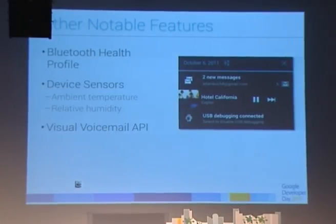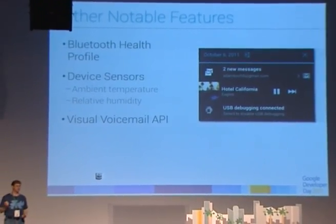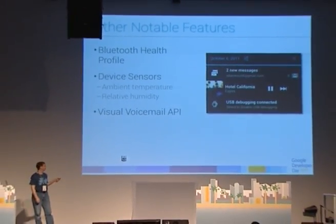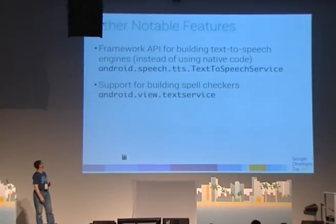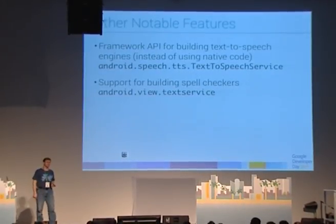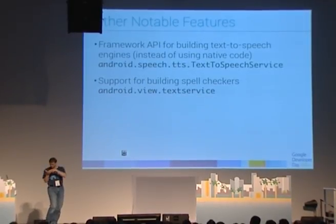There's now an API for visual voicemail, hooray. Something that I thought would be on my very first smartphone several years ago is now a reality on Android. Do you know what I mean by visual voicemail? I mean, you can interact with your voicemail in an application rather than listening and listening.